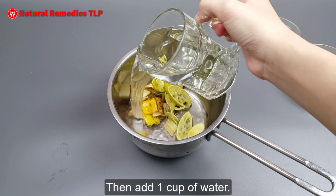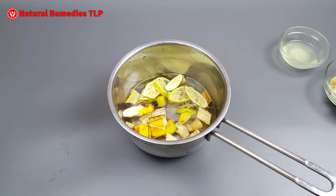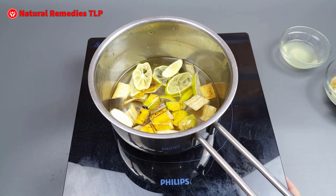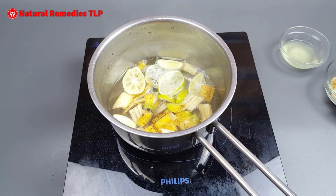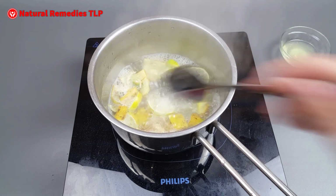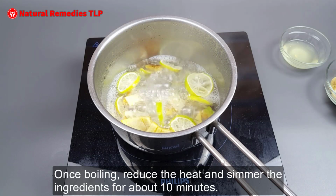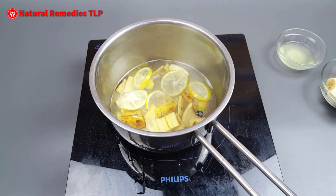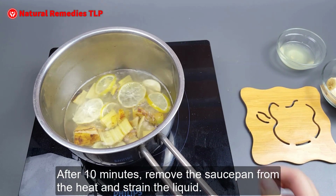Then, add 1 cup of water. Bring the saucepan to a boil. Once boiling, reduce the heat and simmer the ingredients for about 10 minutes. After 10 minutes, remove the saucepan from the heat and strain the liquid.